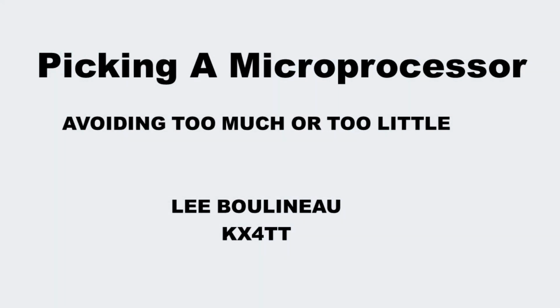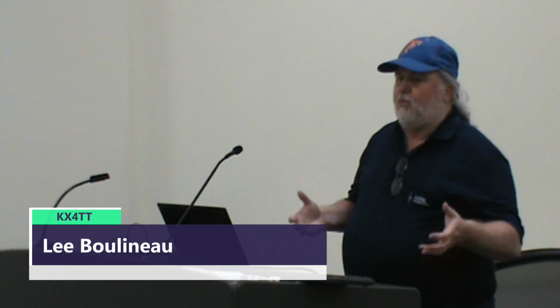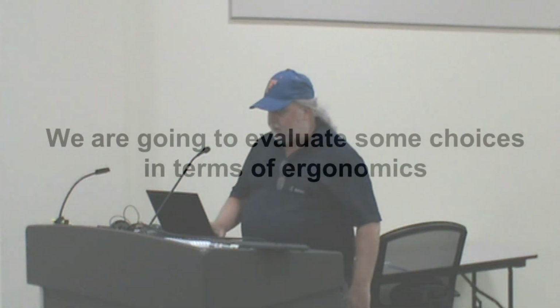Microprocessor from a standpoint of avoiding too little processor, meaning you can't get the job you want completed, or too much processor where you end up wasting space, money, time, things like that. This is more of a chalk talk. To be honest with you, this is a case where I would prefer to have a blackboard and we could just draw circuits and write little bits of code and talk about it. The idea is really to encourage somewhat of a back and forth on this.